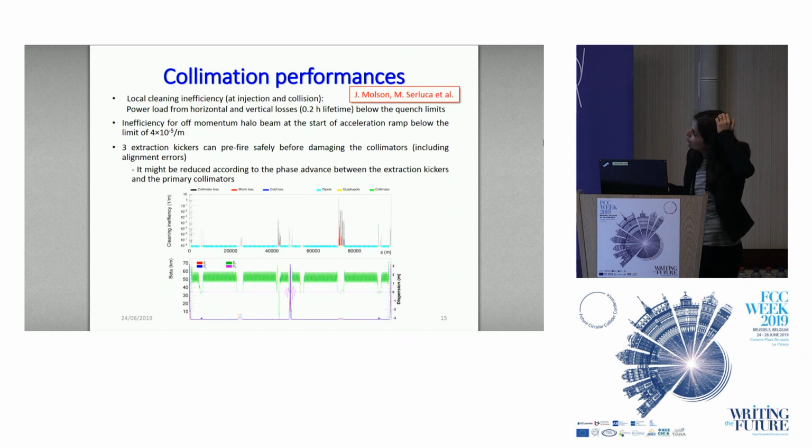Concerning the local inefficiency, at both injection and collision, the power load from the horizontal and vertical losses is below the quench limit. As you can see here, what you have to look at is the blue, which are losses in the superconducting magnets that can be damaged from these losses. They are well below the critical limit that is somewhere here.